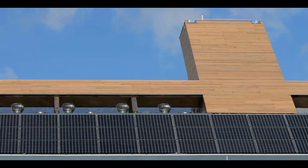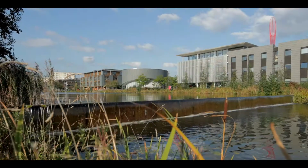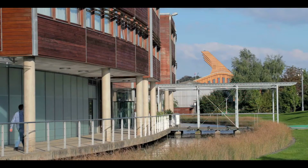In terms of the external appearance of the building, we needed to develop our design to suit the context of the Jubilee campus. So that meant that although the building remains very unique, we do tie in the materials with the surrounding buildings.